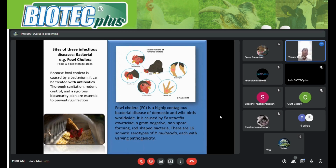Now, fowl cholera can be treated with antibiotics, through thorough sanitation, rodent control, and a rigorous biosecurity plan. Now again guys, this is in farm. This is a situation where you have already been exposed to this fowl cholera. So remember, we have to go back to what we originally said. You have to identify the animals that are looking like this. Quarantine, isolate, treat, biosecurity plan. Immediately. And this is why regular auditing is important.